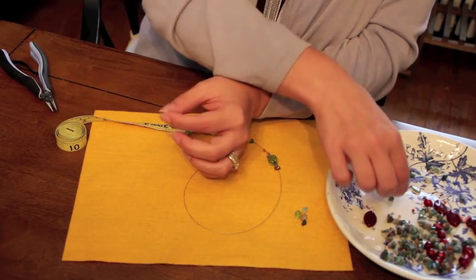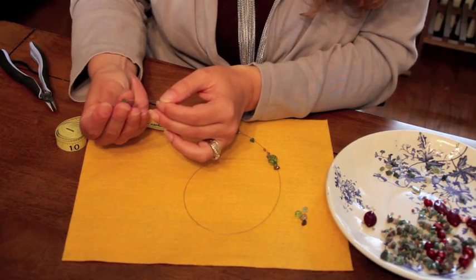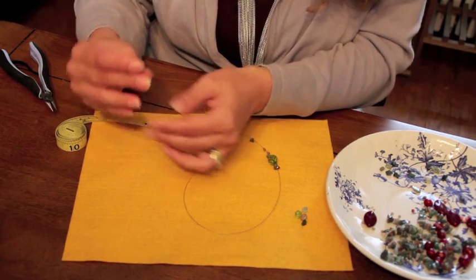Okay. The other thing I do is I like having a tray like this with beads on it because that keeps them all in one spot and they're not scattering every time you move your elbow and you knock them on the floor.